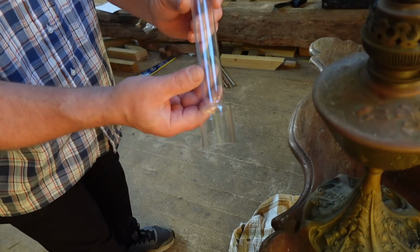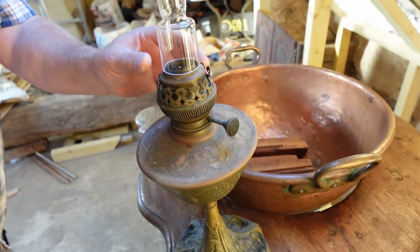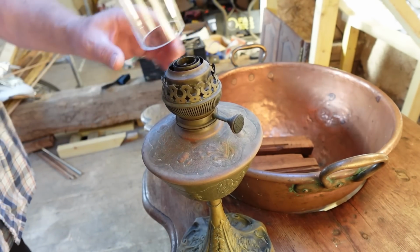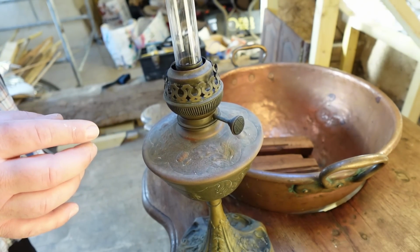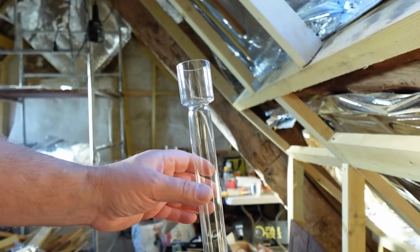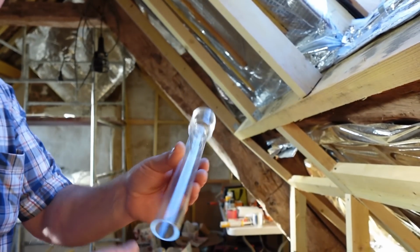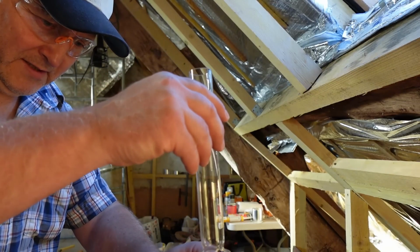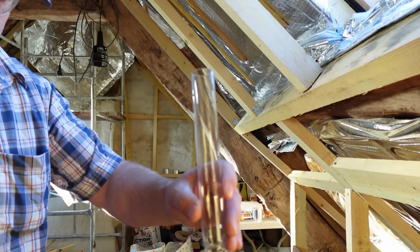Yep. Let's give it a try. That's a shame, just too big. Don't think it goes that way. No. It's upside down. Oh well. I've got another oil lamp that needs one of these, so maybe it will fit on that. Maybe it just sits there, I'm not sure.